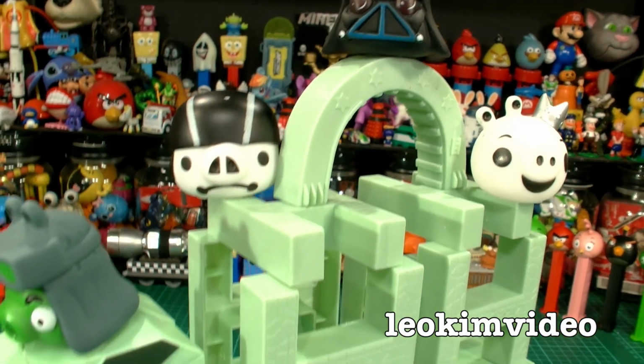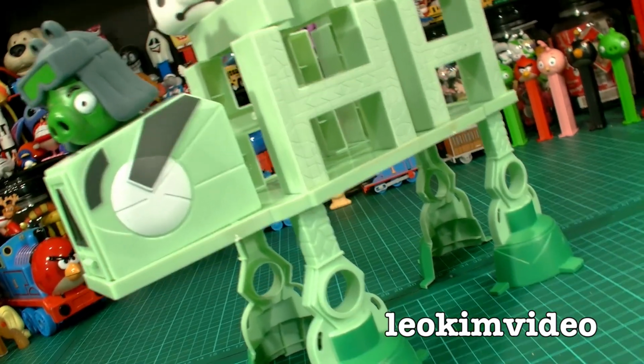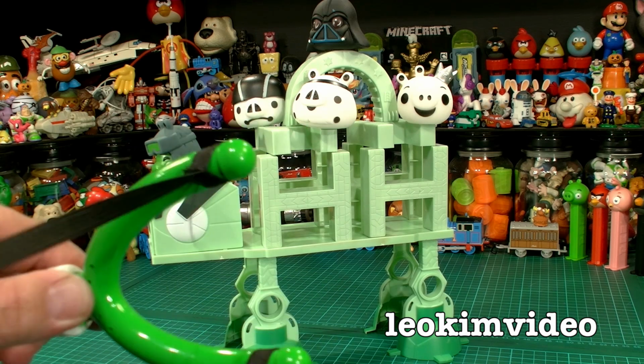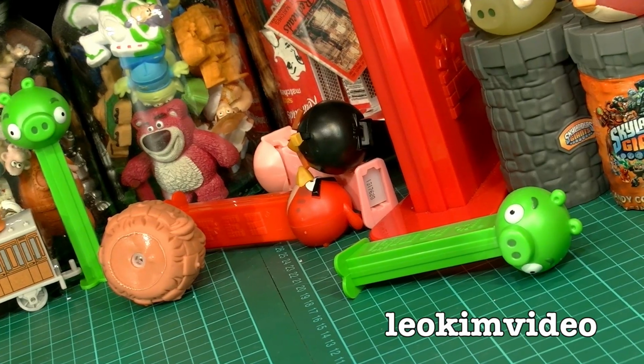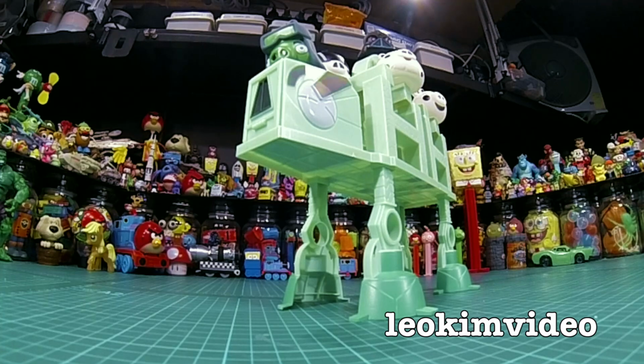Well, I've built the AT-AT and it's pretty rough and ready. I don't know what to say. Well, I'm loading up a Chewbacca. 3, 2, 1. Oh, totally missed. I was aiming at the AT-AT and I got the Pez Angry Birds. Definitely fail real material.